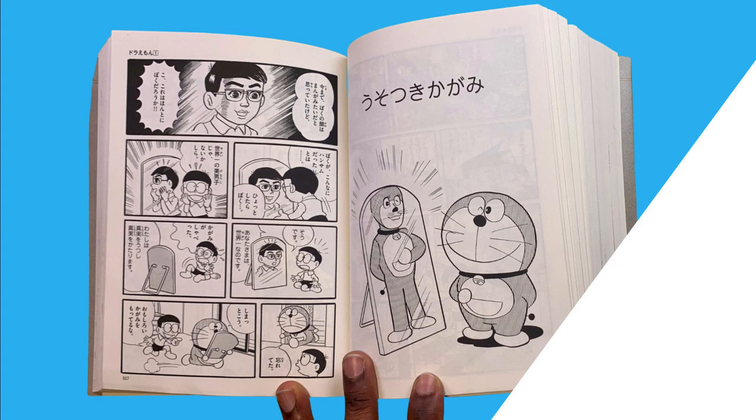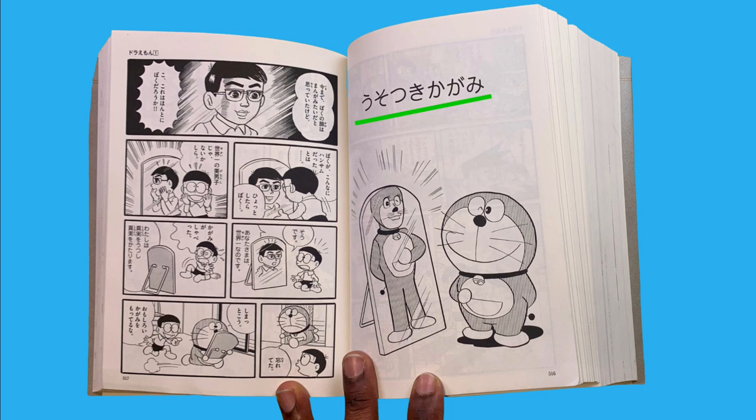So let's look at this first page. It says, Usotsuki kagami. So usotsuki means to lie or to fib. And kagami means mirror. So I guess we could look at it as the lying mirror. Or the fibbing mirror. Or the mirror of lies.